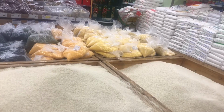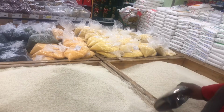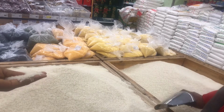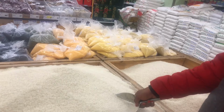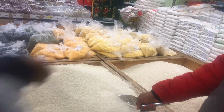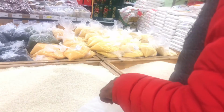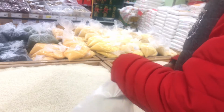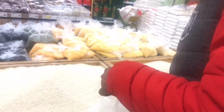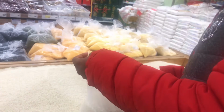So which one are we going for, this or this? Let's trust this one now. It's almost the same, looking at it. Let's buy this one then. For everybody.